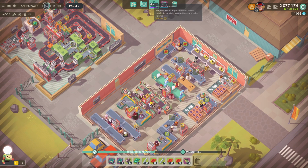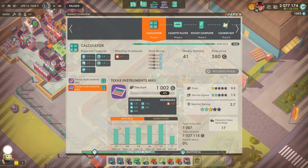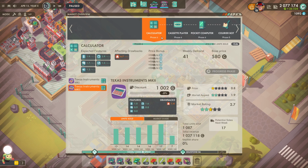But let's look back at the market overview, because I think we've got some products to advance right here. As you can see, the first thing is the cassette player, and I'm pretty sure we will need a product redesign after we advance this market phase. So that is number 1. The calculator is also approaching that spot, but I think we can go for another round of discounts on it. For whatever reason, we seem to have over-designed this product more than the other one, so hopefully it should be all good.